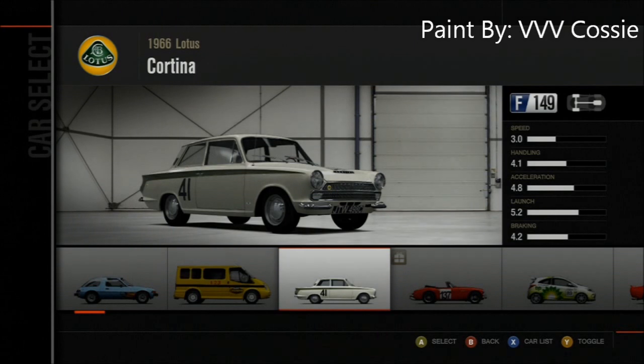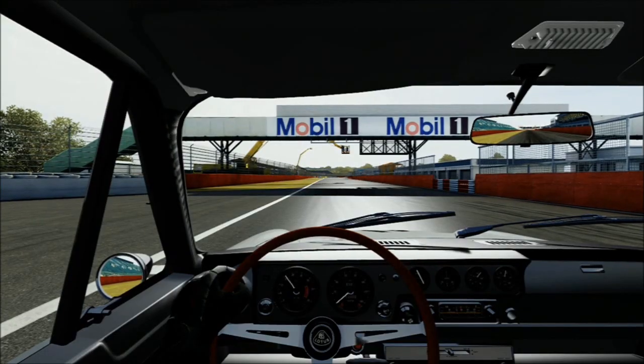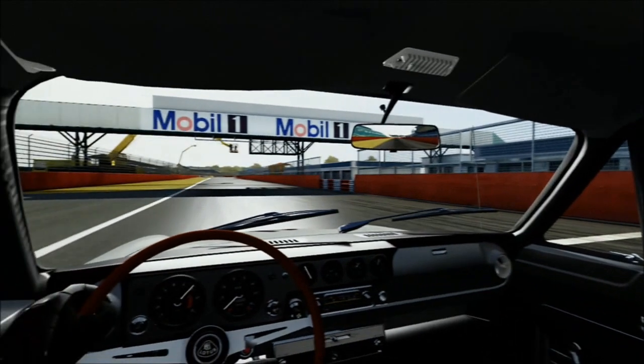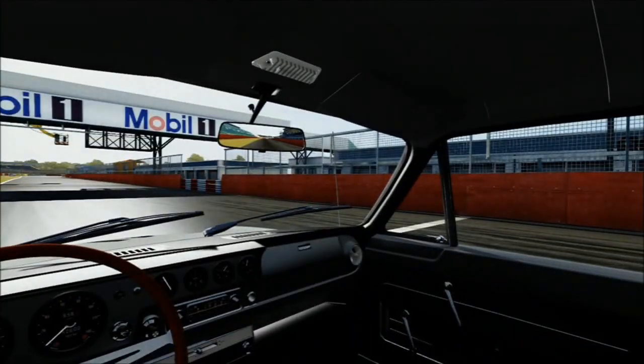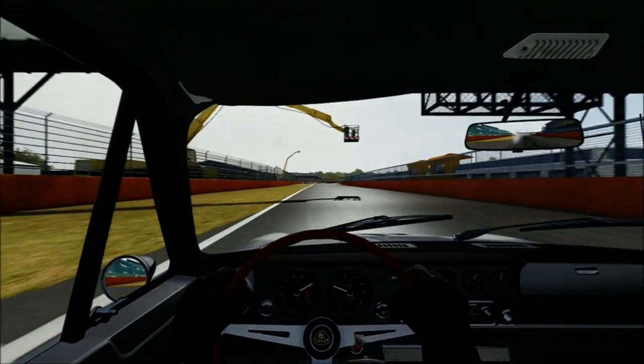Right, here's our next car, guys. It's the 1966 Lotus Cortina, powered by a 1.6 twin-cam straight 4 engine, producing 115 horsepower, weighing just over 2,000 pounds. It's a cracking car. This is part of my heritage because I've always loved Lotus Cortinas. I've always liked the Cortina as a shape itself, up until around about the Mark V, where, you know, it ceased in production. But never mind, back to the car itself.